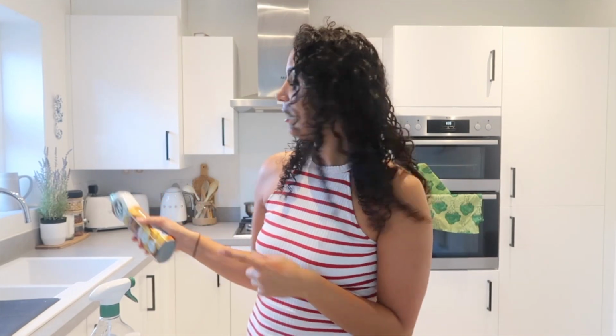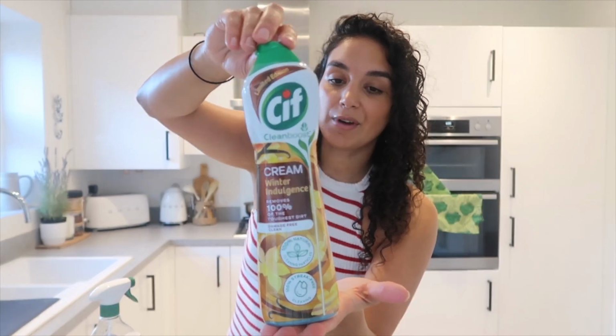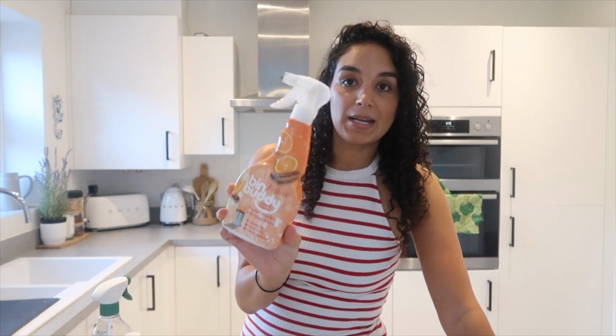I also picked up a Cif cream, which you know I absolutely love using on my sink and the hob, and I picked it up in winter indulgence, and I did give it a sniff in the shop, and it smells lovely. It smells very fresh. So I'm going to use that on my sink instead of the usual one. As you know, I've been using the Festive Bin Buddy in orange and cinnamon, which makes our bin smell incredible. So that one's not new.